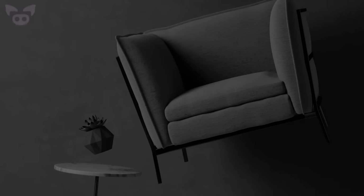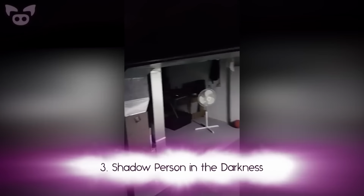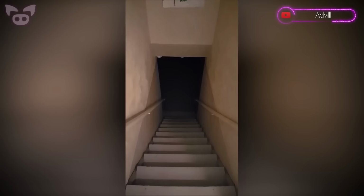Objects randomly moving on their own have been common in many horror movies, shows, and video clips. Advil's first video shows just why this event has many people getting goosebumps, while his second video explores an even scarier nightmare for many. Advil's first video begins with him calling out hello while pointing the camera towards the stairs leading to the basement. Hello?